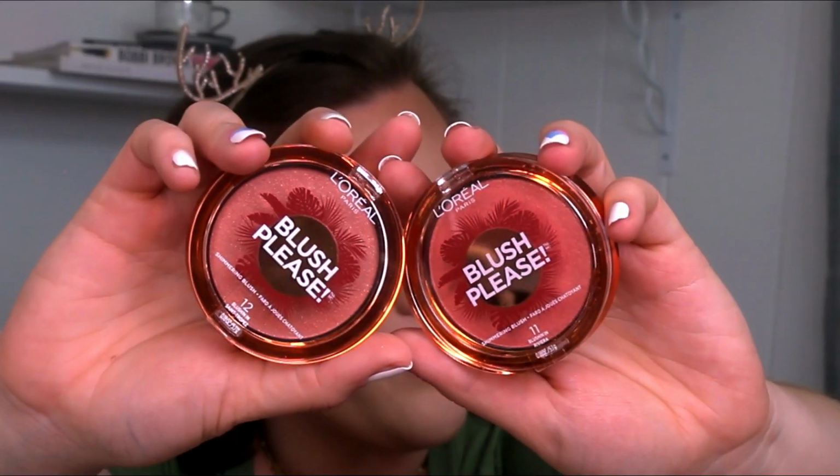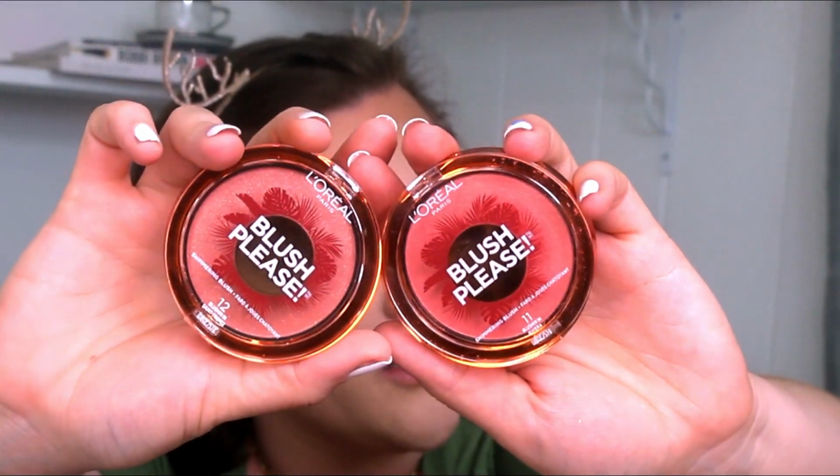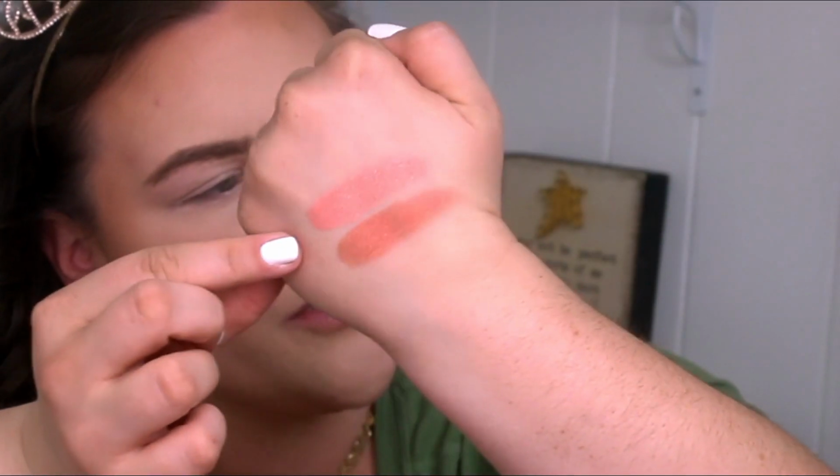But anyways, now it's time to move on to blush. Now I did pick up both of these and I was so glad these were there because let's be honest, your girl is a blush fiend and I needed both of these colors in my life. I love the packaging. I love everything about these. Look at that. How could you not fall madly head over heels in love with this presentation? So cute. All right, and then here they are swatched.